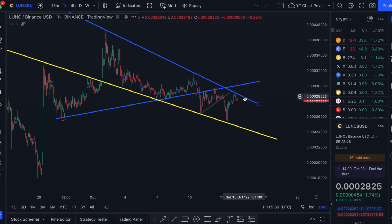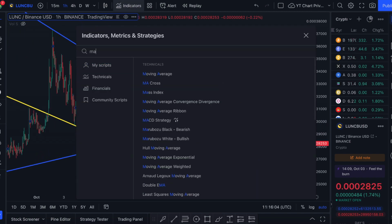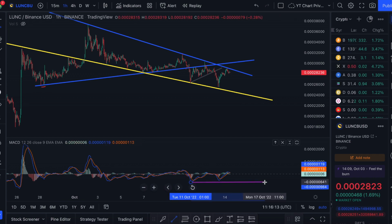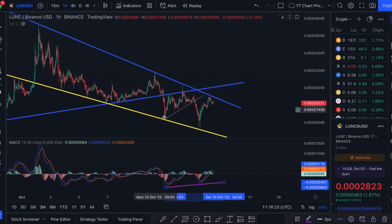But the fact that we're above this line is really bullish. Technically speaking as well, if I show you this, and I've talked about this in my previous video, but if you haven't seen it, what we're seeing is a definite bullish divergence here on Luna Classic. The MACD lows are getting higher, so we can draw a line connecting the lows that goes in an upwards direction. But if we use this yellow line as reference, this is going in a downwards direction. So this is a bullish divergence, and this indicates that there could be a change of trend very shortly.